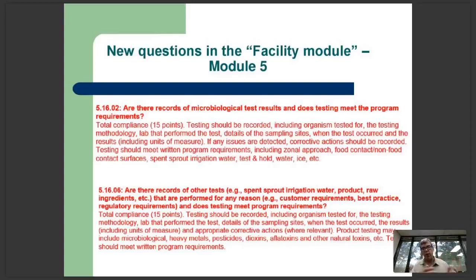in practice. So, if you decide, for example, to conduct swabs in a specific equipment in a monthly frequency, well, you need to have the evidence that you are doing that. So, you need to have those lab tests. Compliance group criteria addressed. Testing should be recorded, including organism tested for, the testing methodology, lab that performed the test, details of the sampling sites, when the test occurred, and the results, including units of measure. If any issues are detected, corrective action should be recorded.